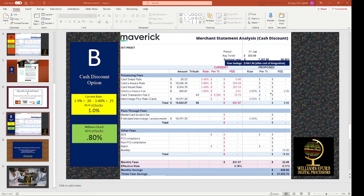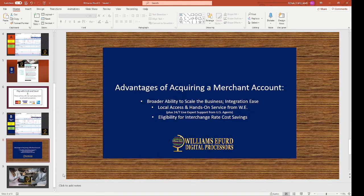Live demos are available. We can get you set up for one so you can see how easy and seamless that all is. The advantages of acquiring a merchant account: right now, you don't have a merchant account. You have an account with QuickBooks, and they're basically payment aggregators who do not set you up with a merchant ID, and there are a lot of limitations there.